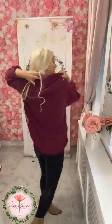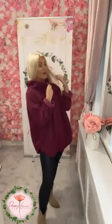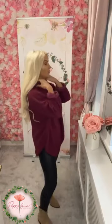Comes complete with that lovely hooded style as well. So you can see that lovely hooded detail to it. That lovely half zip style. And again, girls, a perfect gift to give somebody this Christmas.